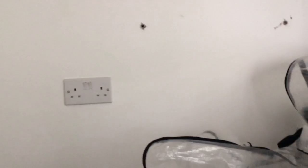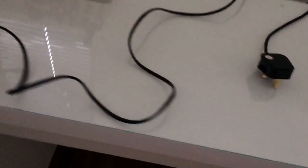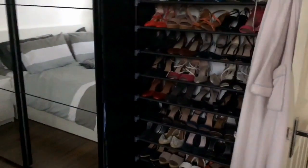And here we are. This is really new, new to myself. It's our first time here. And we've got two of these. This one also, the glass bit, and these drawers as well. Very new.